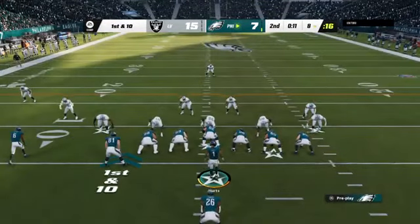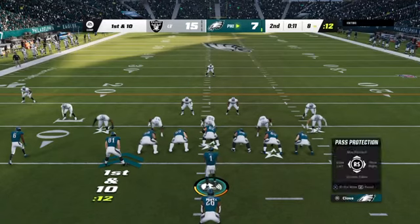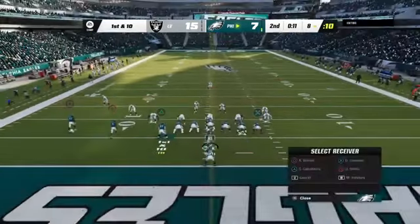Already at the line, this Philly offense set to go. And they'll begin inside their own 10, so field position certainly not in their favor here.